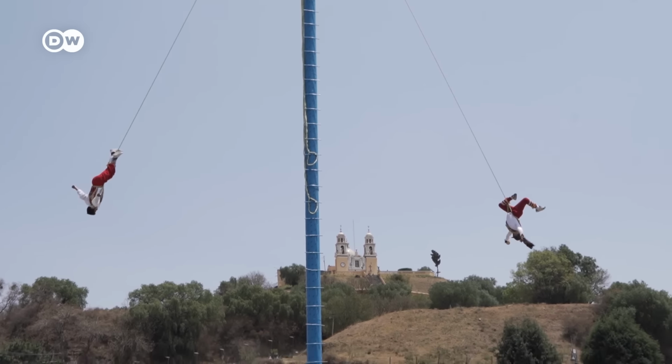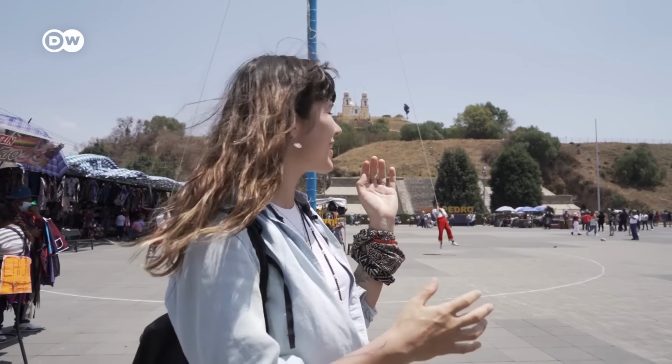So amazing! I'm sure it's really scary to do that in the moment and to learn how to do it, but when they're moving in the air like that, it just looks so serene and peaceful. I kind of wish I was there.